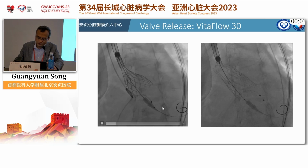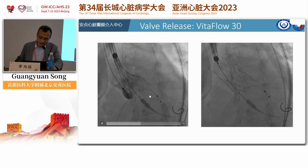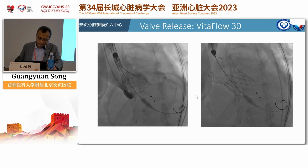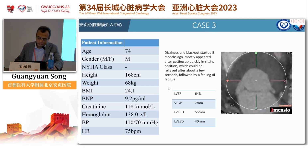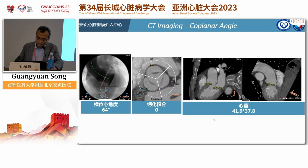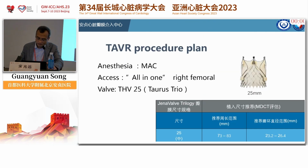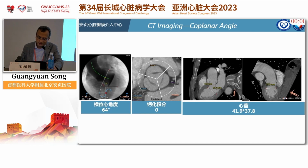Okay, so we check the position. So this one is even better because the ascending aorta is more friendly, compared with the last one. So this is the final result. This is a third case. Okay. The third one, I think, is another valve.